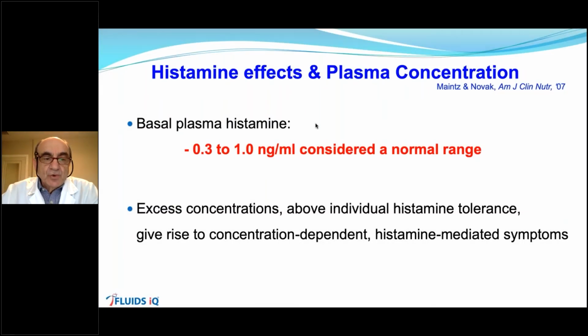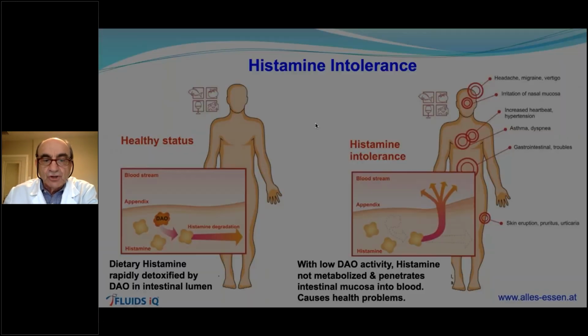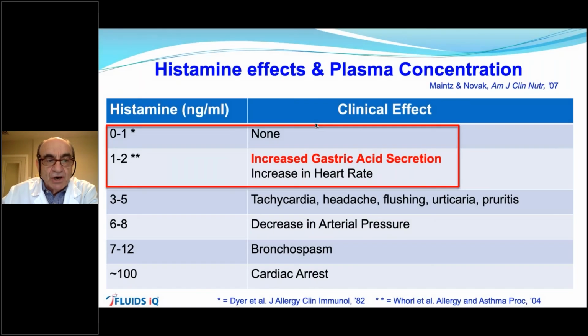So the histamine effect, we now know, is well understood. Within the plasma, we know that there's normally about 0.3 to 1 nanogram per mil. That is considered a normal range. Anything above that will begin to cause issues. And so we know that there's very little issue between 0 and 1 nanogram. If you get between 1 and 2, you start to get increased gastric and intestinal secretions, and also some increase in heart rate. You don't want to see histamine going above 2 nanograms per mil. Just to let you know, as you can see, it can go up dramatically, leading to any number of problems, all the way up to bronchospasm and even cardiac arrest. God forbid you run into any of those problems.